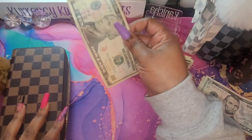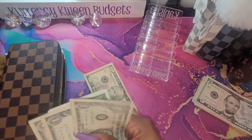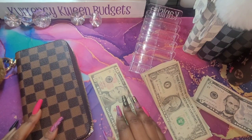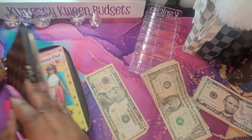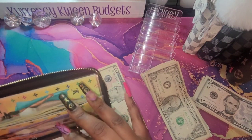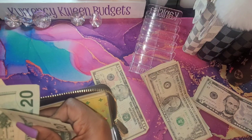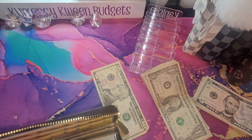And why do I have $10 left over? 1, 2, 3, 4, 5. I don't know why I have 10 left over. Did I not put 10 somewhere, y'all? I did gas 75, right? Yeah, gas got everything. I'm not sure.